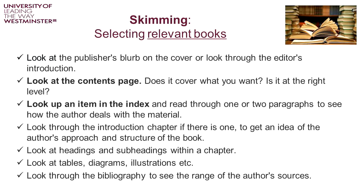So selecting relevant books. You will have a reading list, I'm sure, but I encourage you to go outside your reading list, and you certainly do not need to read every book on your reading list either, but you may need to select a couple from your list which are focused around your assignment. So this can definitely be used for the books on your reading list as well as those other ones that you research. So the publisher's blurb on the cover or on the back, absolutely look at this. There may be an editor's introduction as well. Have a read through that. See if the content is matching up with what you're looking for.